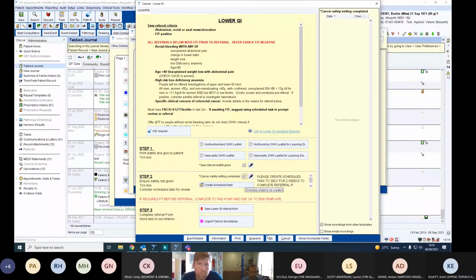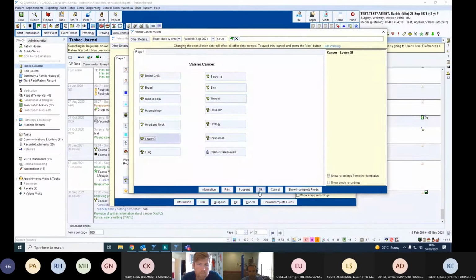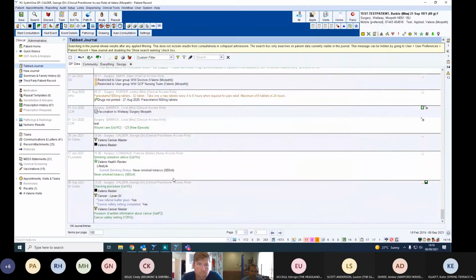As a final check with this template, when we complete it and OK back to the patient's notes, we can see that it's put the correct codes on with regards to written information and cancer safety netting. Obviously, we can free text the symptoms and examination, but the cancer template itself leaves a code called checking procedure, which is a code that we use exclusively for this. And we run a search to make sure that anyone who's had the cancer template completed has subsequently had a 2-week wait referral made. And that's to try and make sure that we haven't missed any by not sending a task to the secretaries to complete the referral.